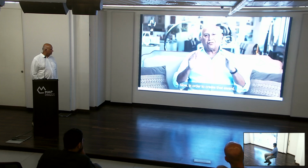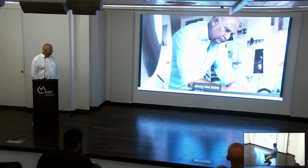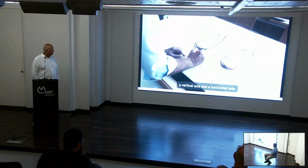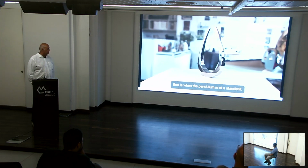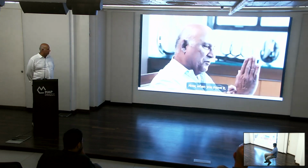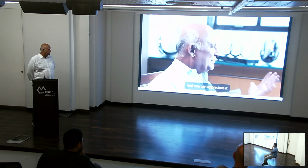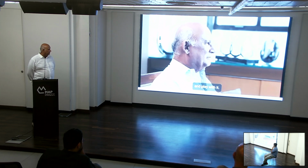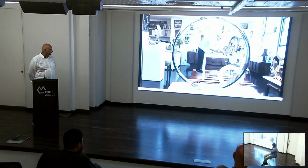Now, in order to create that award, I had to create a pendulum along two axes, a vertical axis and a horizontal axis. By creating the vertical axis, that is when the pendulum is at a standstill. Now, when you move it, that center line moves and one can appreciate it and play with it. And I feel that's where the success of the sculpture lies.